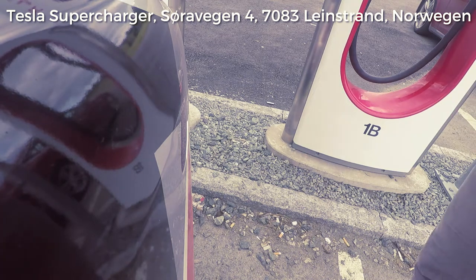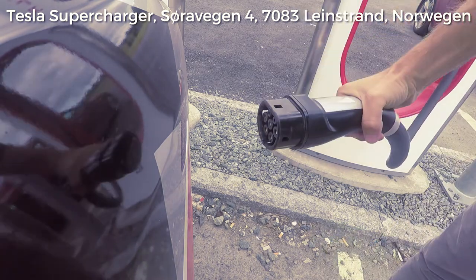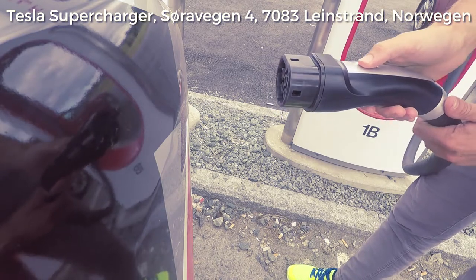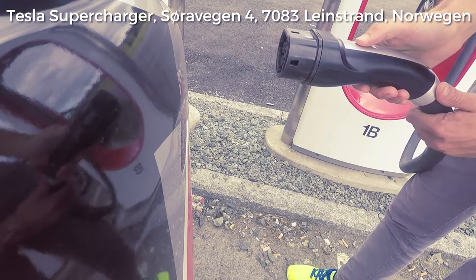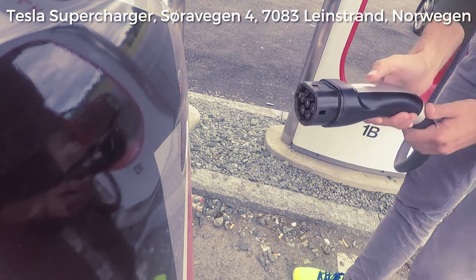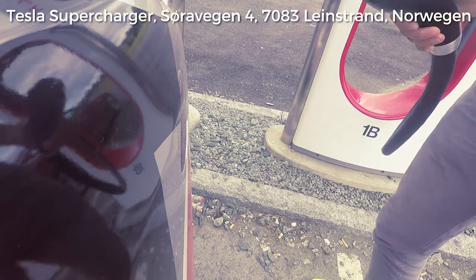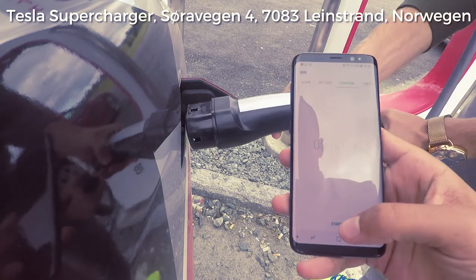David, we have to go 175 kilometers. We'll put in a good amount of charge. Is it working? Okay. Wait, which supercharger is it? Leinstrand, right? Yeah, Leinstrand. Supercharger Leinstrand. 3, 2, 1.